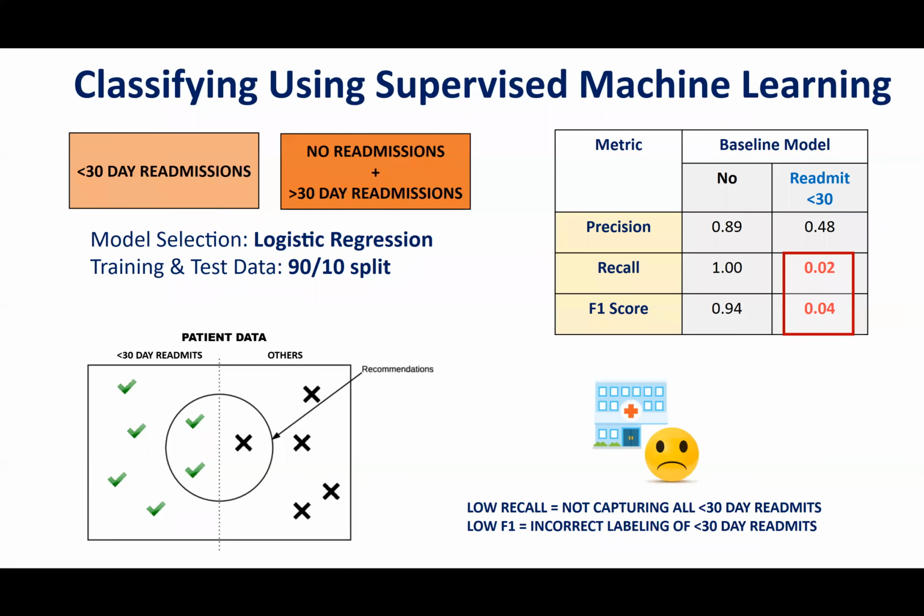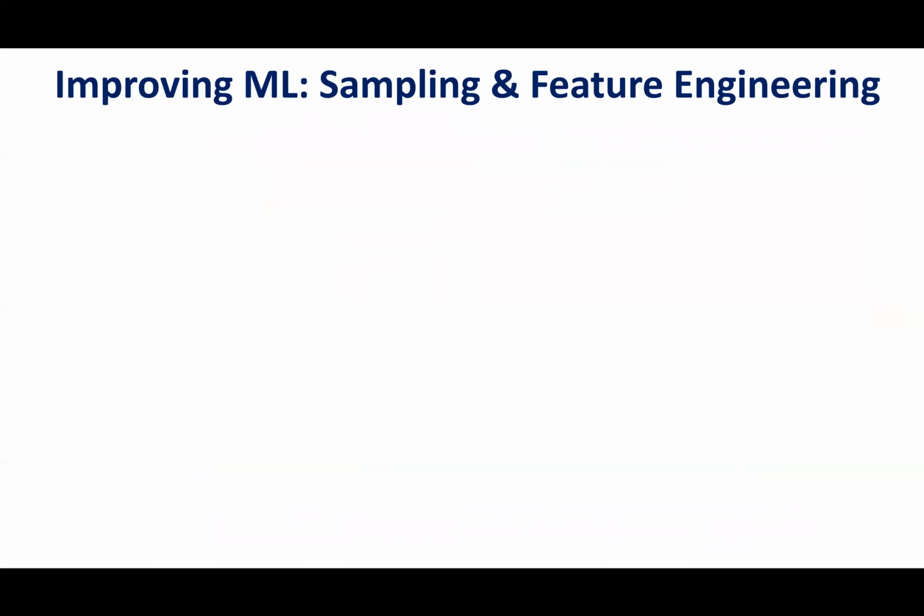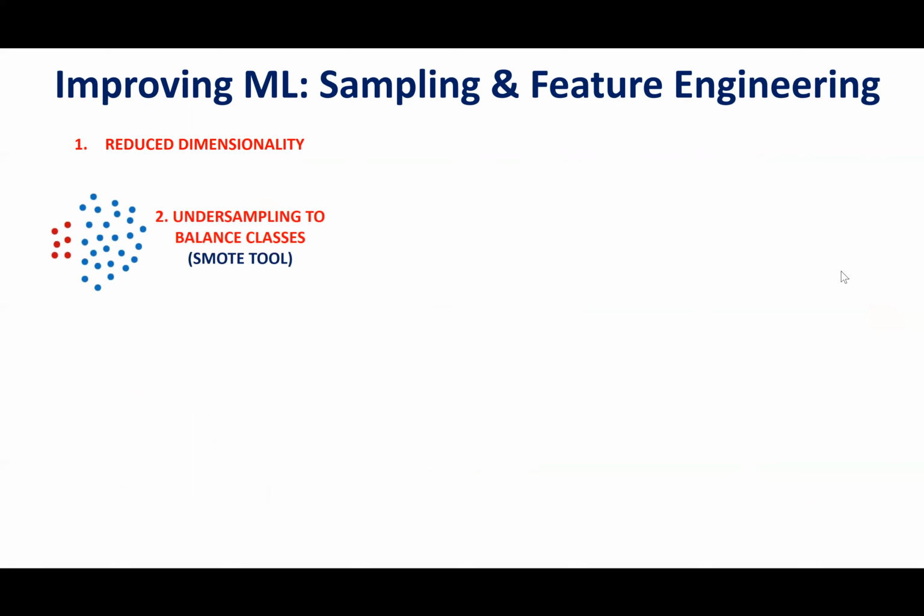To improve machine learning performance, I explored three aspects related to data and feature engineering. First, I reduced dimensionality of the data set, that is, reducing the number of predictor columns from more than 200 to less than 100. Second, I found that the data was not balanced. The less than 30-day readmits, the red dots, were underrepresented compared to the blue dots. Using a statistical tool called SMOTE, I rebalanced the data by undersampling the larger class of non-readmits.